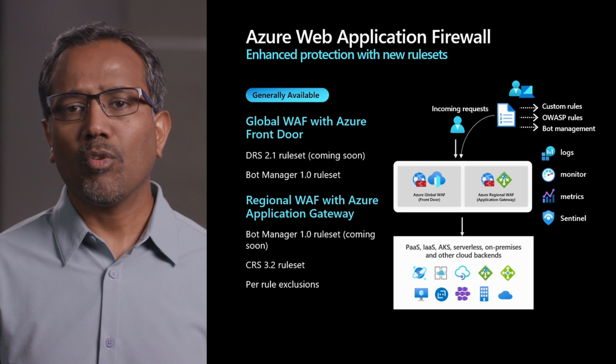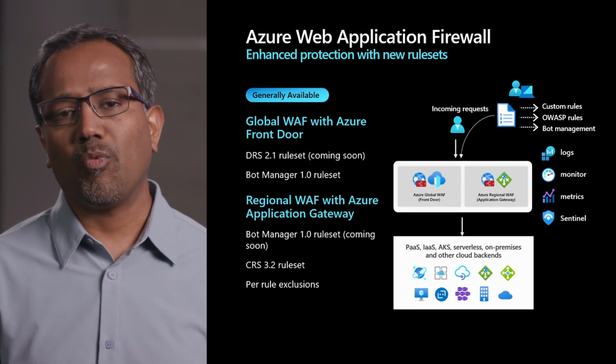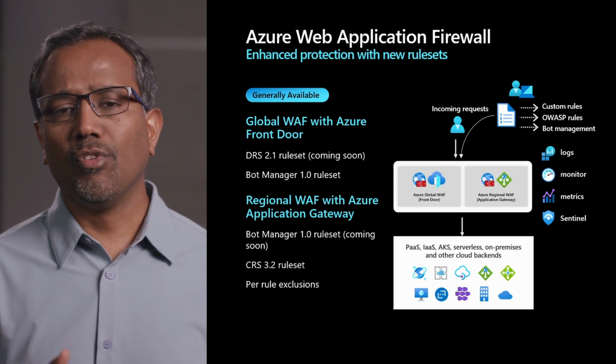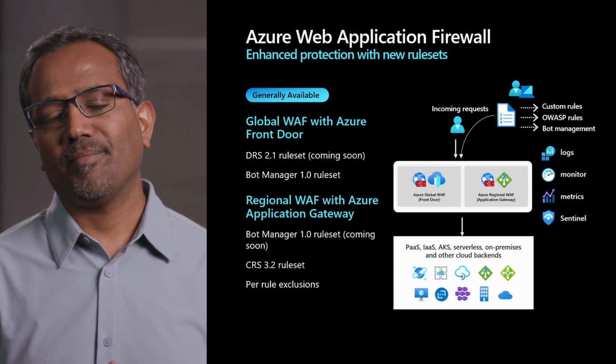Bot Manager 1.0 rule set will be generally available soon for WAF with Application Gateway. You also have the flexibility to exclude certain rules to reduce false positives and meet application-specific requirements.